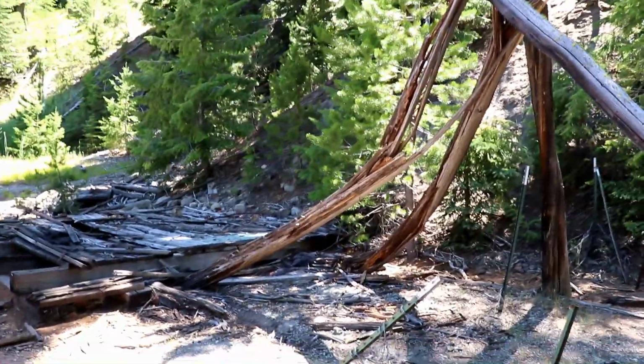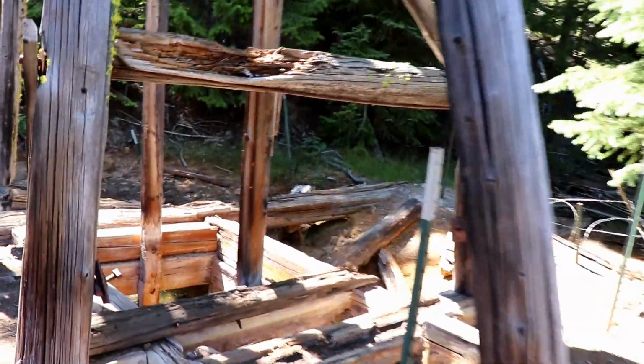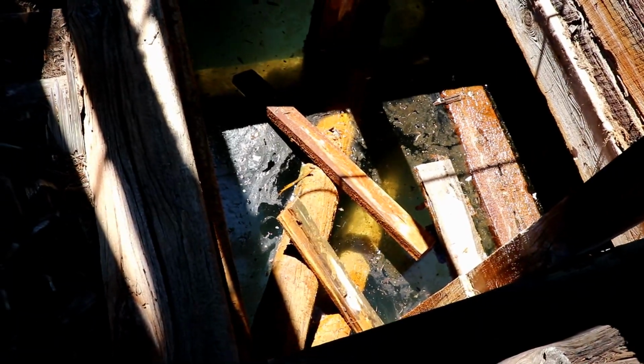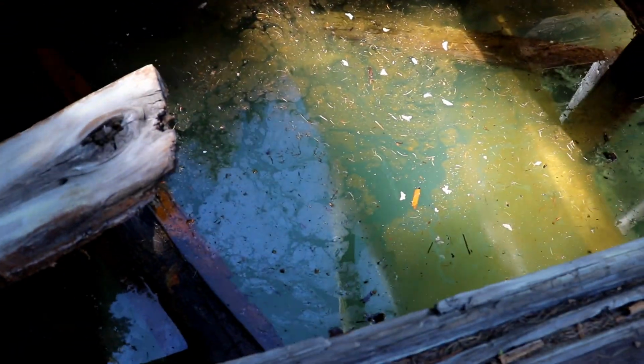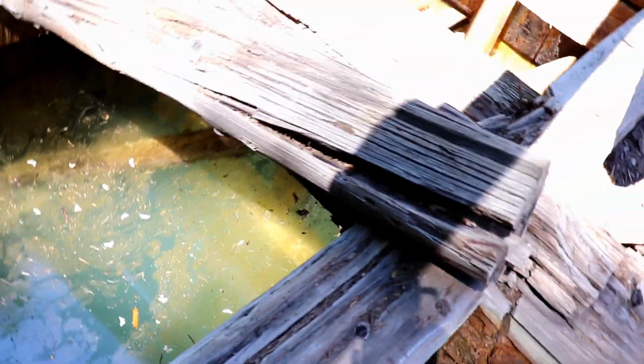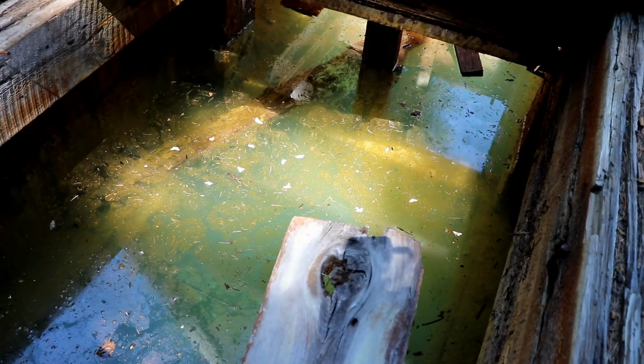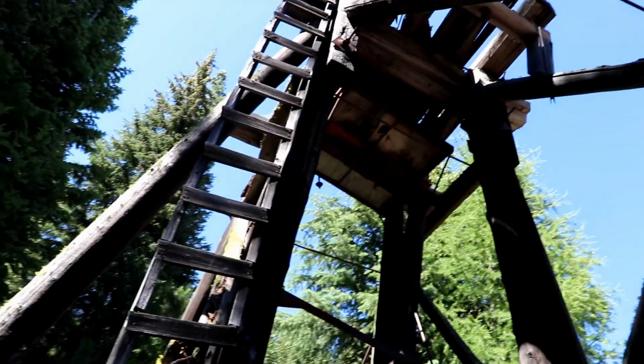And last fall when I was here, the shaft was still open, but full of water, and still the same today. I believe this was a 2-compartment shaft. Yeah, it definitely looks like a 2-compartment. I think this last head frame they stuck up they were only utilizing one of the compartments though. And I don't believe this was the original head frame.